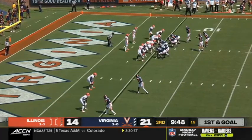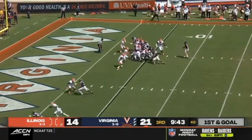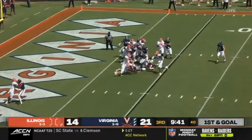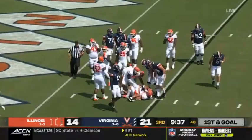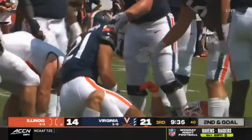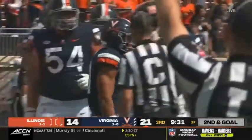Unbalanced set again. Motion. Tagovailoa still on his feet, trying to find that goal line and can't do it. Picks up about 3. Good job, Briss. Karen and Hansen on the stop.